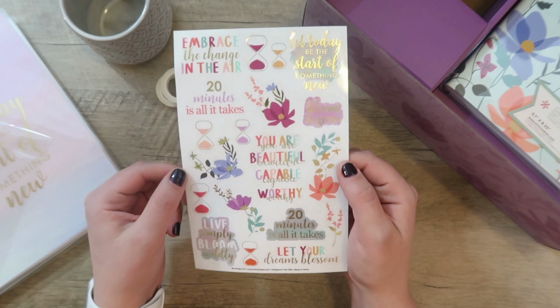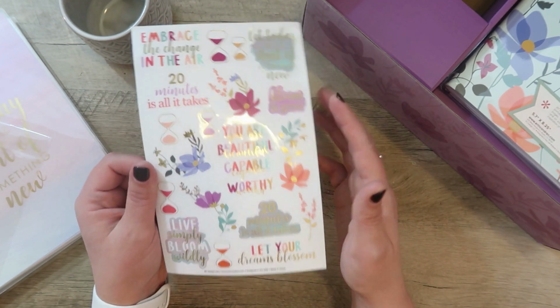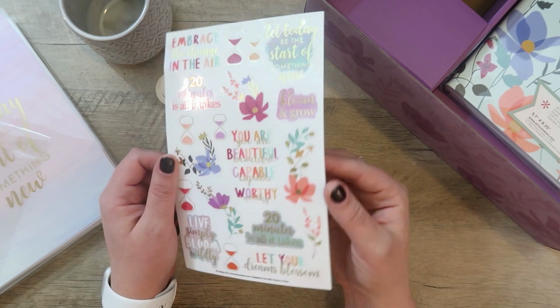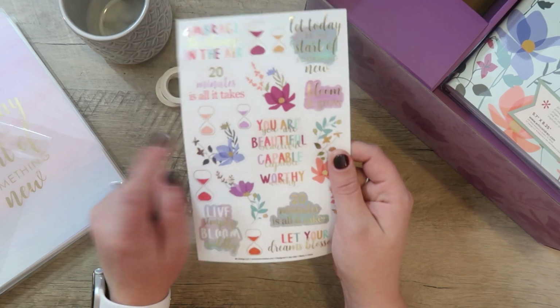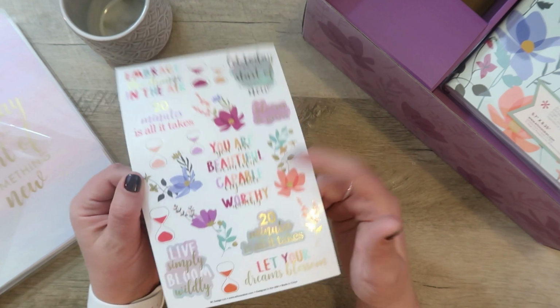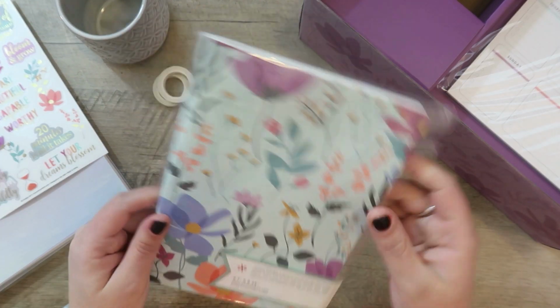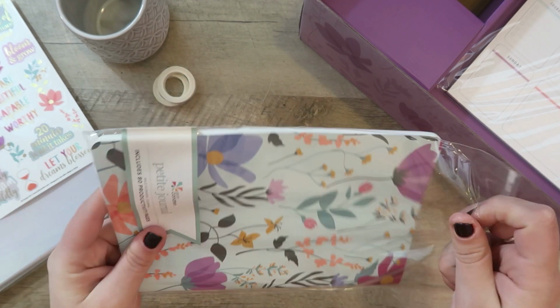I think that they're beautiful, and I do love that they usually include stickers, but I kind of wish that they were more planner-geared stickers and not just these decorative stickers. The sticker sheet values at $4.50, which is kind of high, but it is that clear plastic sheet, but it's kind of high. All right, the next thing in the box is this notebook, or actually, it's a petite journal.